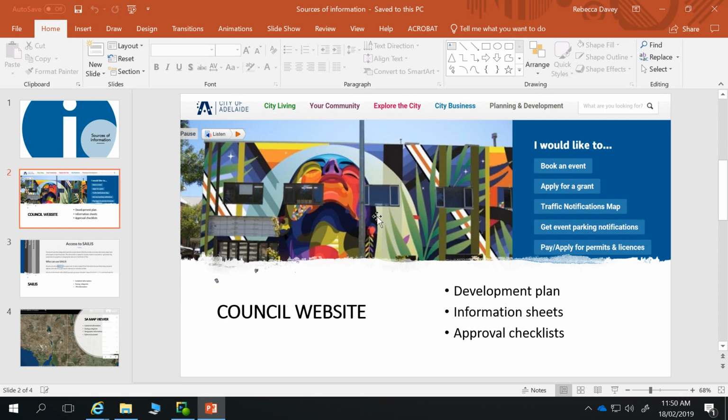Things are made much simpler for you guys now than they were previously. You can go online and get a whole heap of information without needing to speak to somebody. But still, quite often, you're going to be speaking to duty planners from councils as well. As Richard alluded to earlier, there are so many nuances in the development plans.